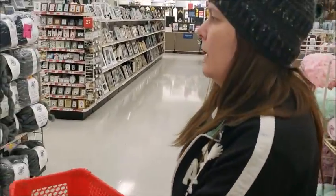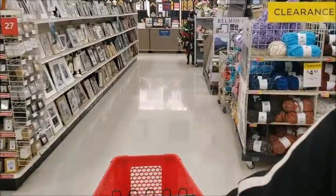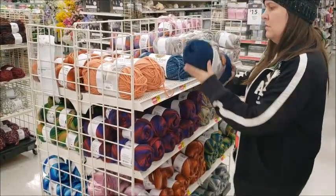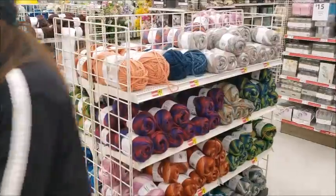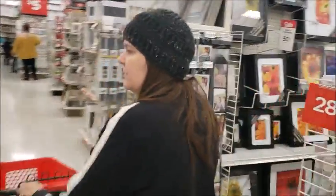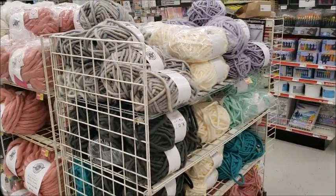Okay, let's go this way. I'm disappointed in the clearance section. But I wasn't disappointed in this. Let's go. Check it out. If these were a little cheaper, I might buy some of them. $17.47 is not cheap enough for me.